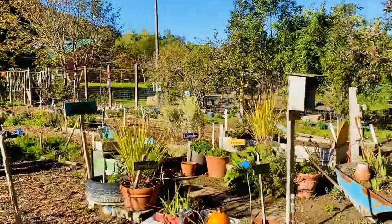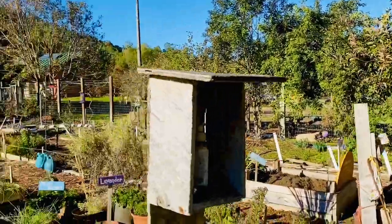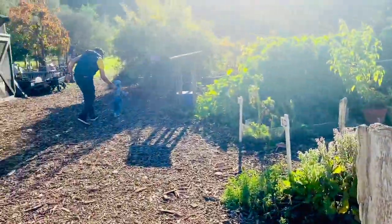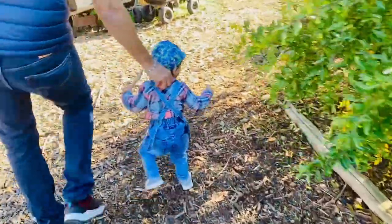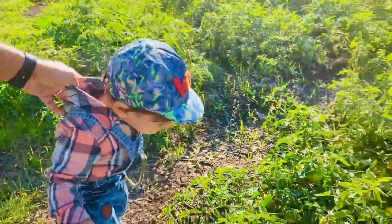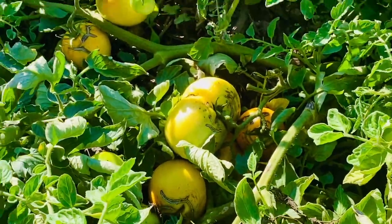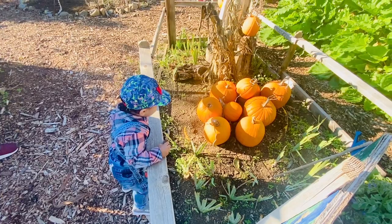The weather is quite sunny today. Divij has already picked up some sticks and I think he's enjoying so much. Divij, look, where is the pomegranate? Are there tomatoes? Divij, where are the tomatoes? Oh, look at the fresh tomatoes. Divij, where is the pumpkin? Oh, there.